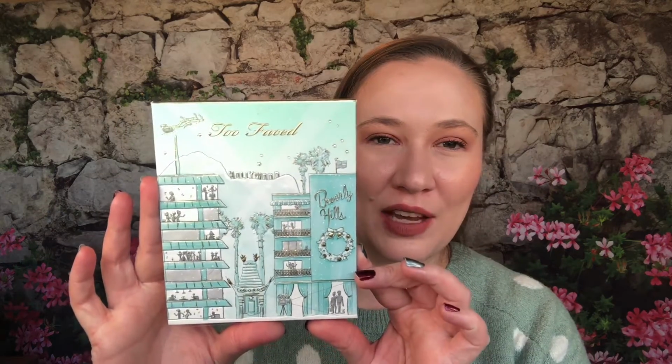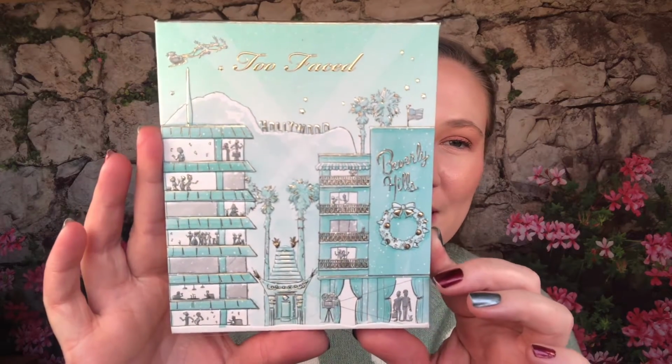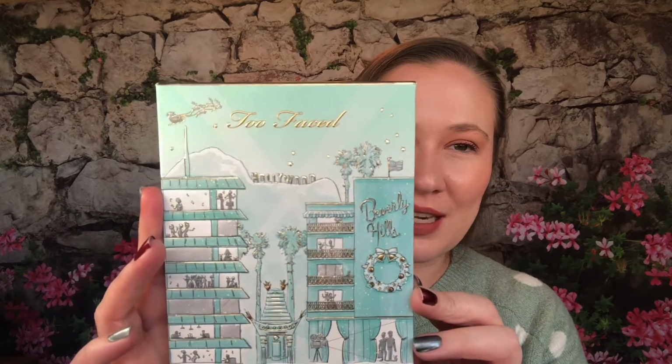Let's look at the Christmas in Beverly Hills. So you have the Chinese Theater, you have the Beverly Hills Hotel, a little Hollywood sign and stuff going on there. It's very, very cute. Like I said, the packaging on these, I just love it.